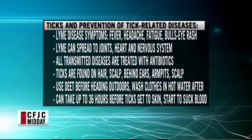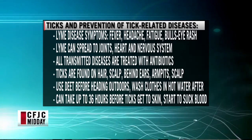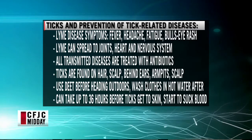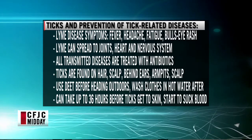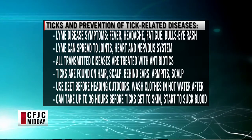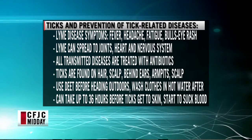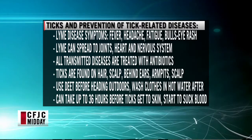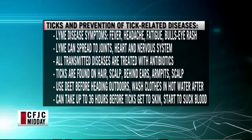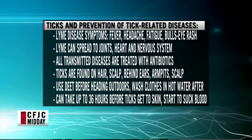And if it's not treated, unfortunately, it can cause neurological damage, MS symptoms, Parkinson's symptoms, and it can affect the joints, heart, and nervous system. We usually treat these diseases with antibiotics, but we may also have to deal with antiparasitics, antivirals, and so forth. But usually we give antibiotics right away.